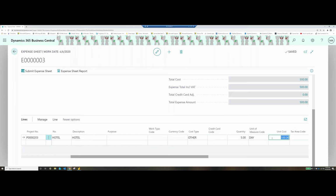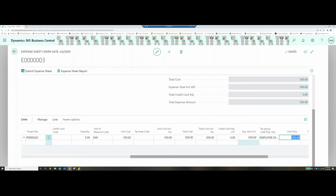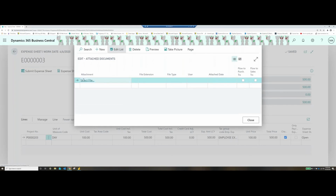So if it's 5 days, the unit cost is automatically going to pull over from the expense card if I have one set up. If not, I can edit this to make it something different. And then you'll notice here, it shows everything. I do have a unit price on here and it is chargeable to the customer. One other thing that I want to point out is our expense attachments. So you can drill down on your expense attachments.